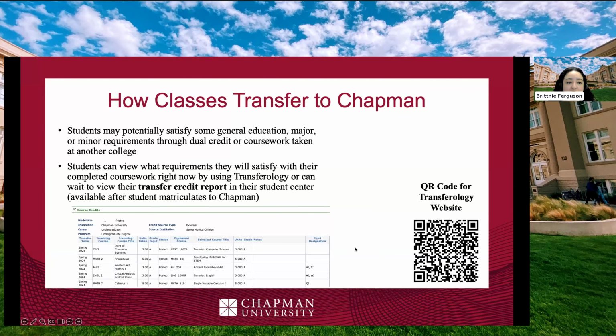How classes transfer to Chapman. So some students can potentially satisfy some general education, major or minor requirements through dual credit that you took in high school, or coursework taken at another college if you're a transfer student. Students can view what requirements they will satisfy with their completed coursework right now by using Transferology, or you can wait to view your transfer credit report in your student center, and that'll only be available after you matriculate to Chapman. But in the meantime, if you scan this QR code, it'll take you to the website that shows you how to use Transferology.